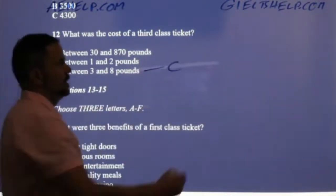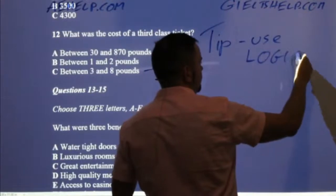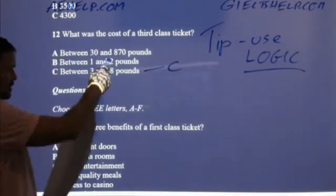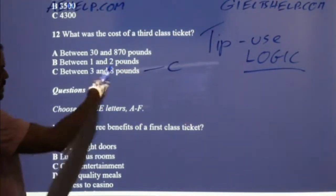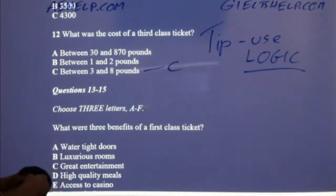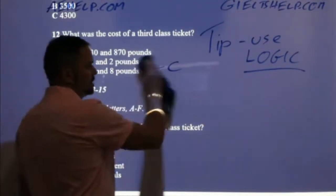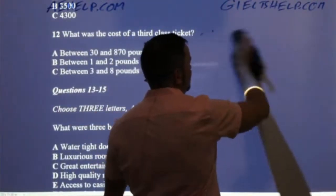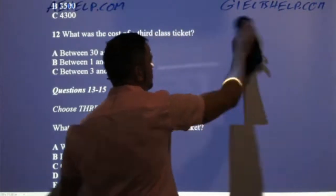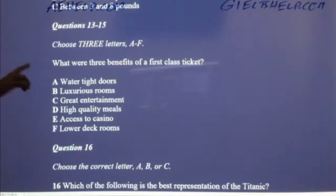Use logic. Okay, students, tip, use logic. 30 to 380 or 870 pounds, that seems way too expensive for over 100 years ago. 1 to 2 pounds almost seems a little bit too good to be true to cross the Atlantic in any era. So 3 to 8 pounds makes logical sense as well. If I had to guess, if I didn't know, and I must guess, I'm thinking, okay, back in the 1900s, what would be the value of a British pound? And to cross the Atlantic, I would go, probably about that. Okay. All right.